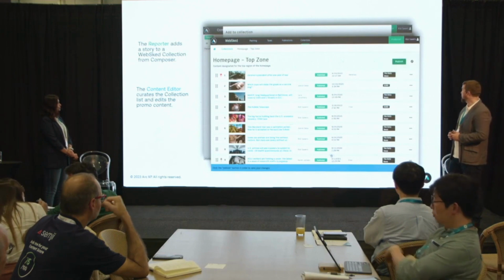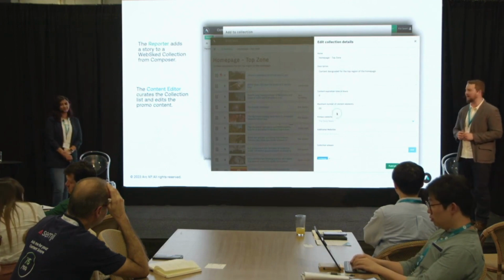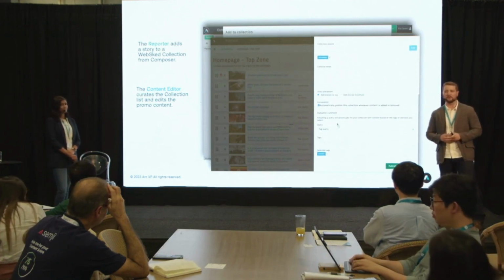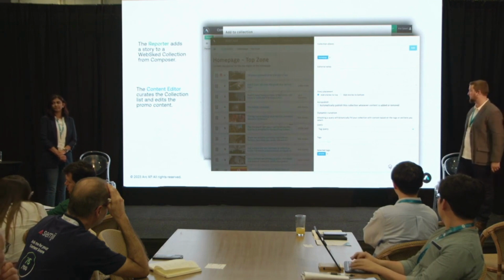They can also go into, as I started to say, the configuration of the collection, and they can change certain properties about how it's going to act, whether it publishes itself automatically or requires user interaction, whether content expires automatically, or if you want to curate the list yourself.